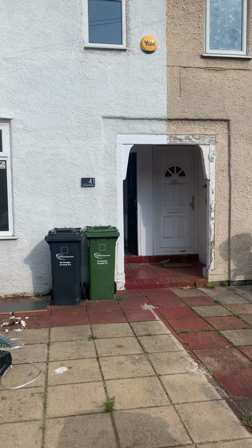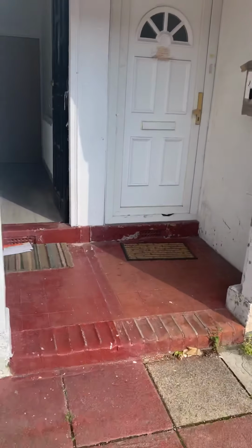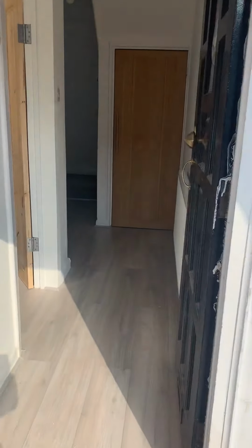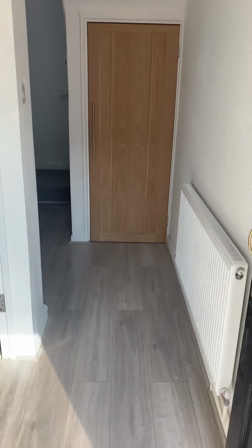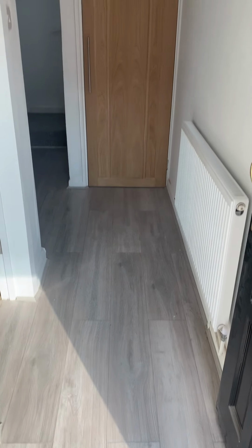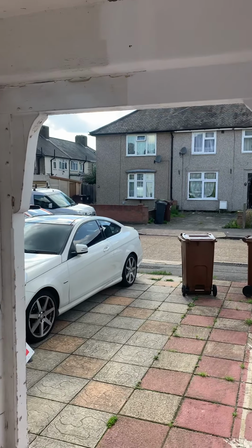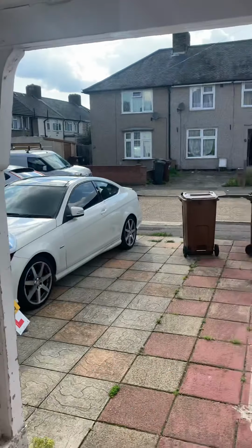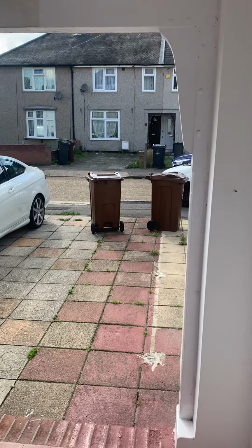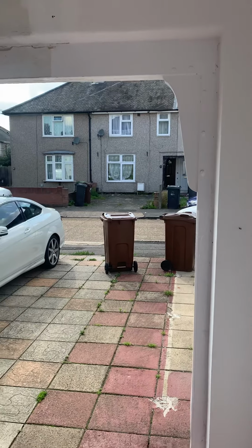Okay. So let's take you in. The property has actually recently been refurbished. I'll just show you here. So, that's the hallway. Okay. Now, if I show you just the front, it's got a little archway here, and you do have someone else next door, but just a family that live there. But that's a little porchway you have.